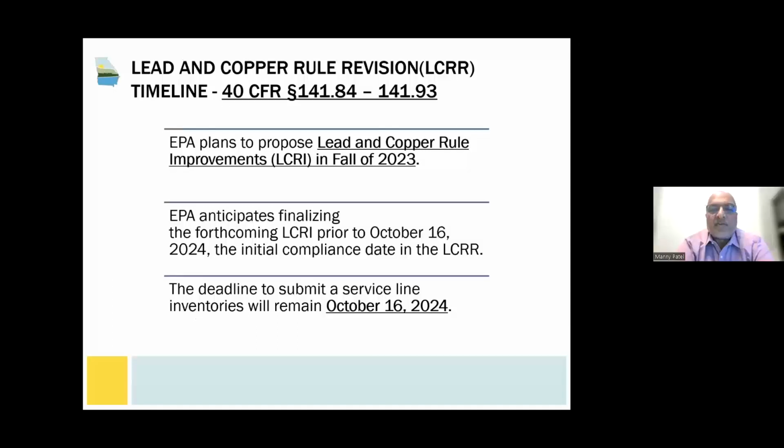EPA plans to propose the lead and copper rule improvements, which we're going to call LCRI, in fall of 2023. EPA anticipates finalizing the forthcoming LCRI prior to October 16, 2024, which was the initial compliance date in the lead and copper rule revisions. I want to remind everybody that the deadline to submit a service line inventory still remains October 16, 2024. Regardless of what you've heard, that deadline is still there. It's not going away.